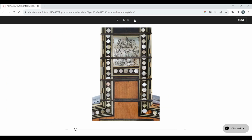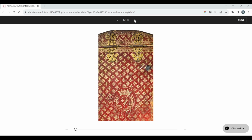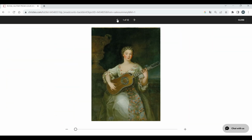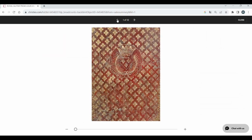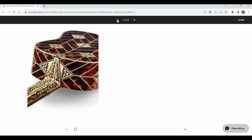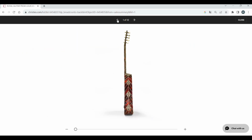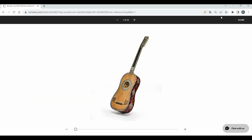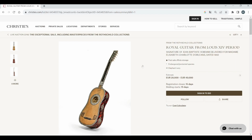Would definitely sit in quite well in any museum collection for sure. Really quite a stunning instrument, so really nice to see these pictures. It would have been lovely to see it in person, but I don't think that's going to be possible. So yeah, really interesting stuff here.